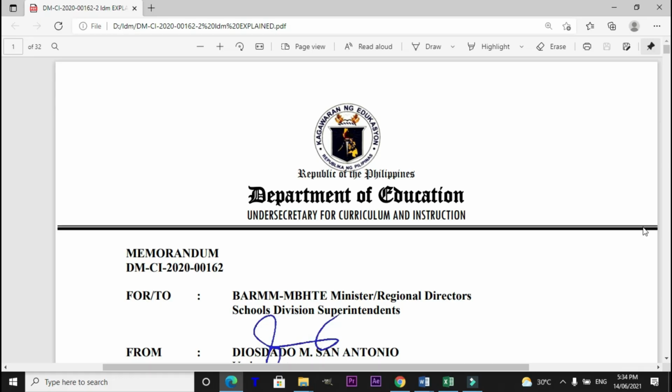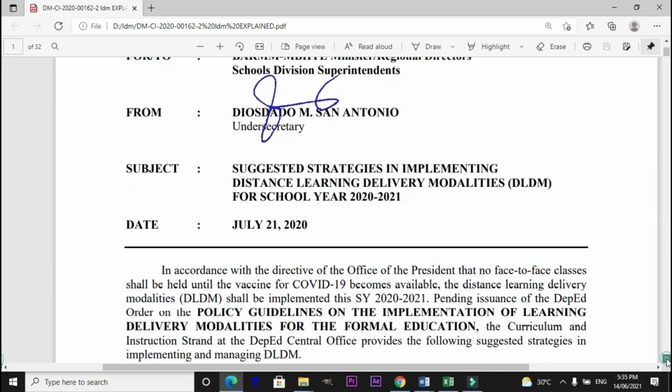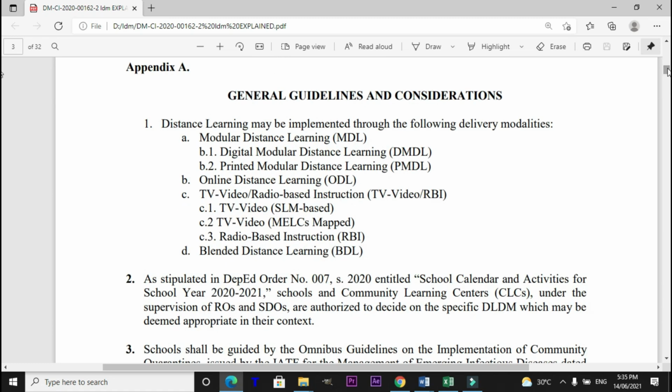Under BELCP, DepEd issued the suggested strategies in implementing distance learning delivery modalities. The following: modular distance learning, online distance learning, TV, video, radio-based instruction, and blended distance learning.